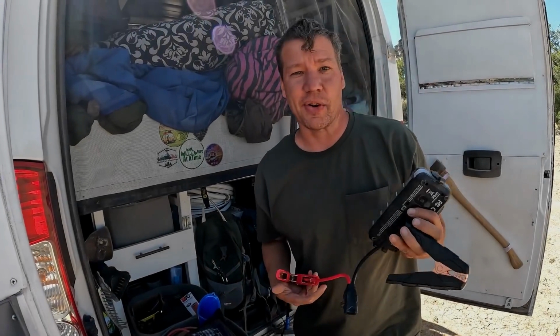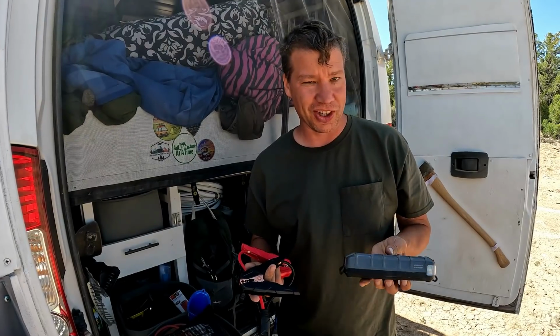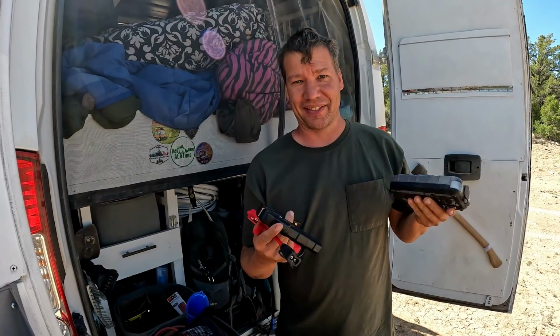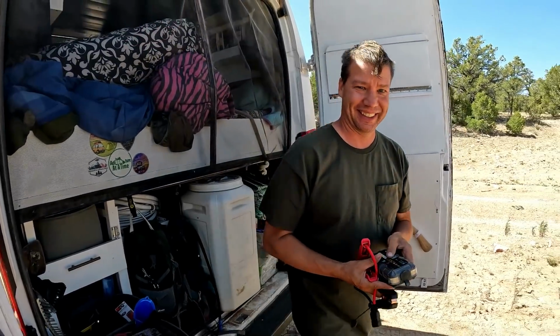Happening right now? A guy waved us down. His battery's dead. He can't get started. So we're going to try our little portable unit here, see if we can get his motor cranked over. He's up a hill, so we're going to walk up there first and try this. And if that doesn't work, we'll break out the big jumper cables.